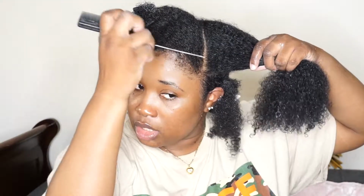So once again, I'm going to take this comb, make a part, get me a nice little section. I'm going to pin that away. I'm going to take that 3-row comb. I just flew that rubber band back there. We're going to take that 3-row comb, make sure that's nicely detangled. We're going to take some more Eco Style gel. We're going to lay it on that part. And we are going to push that to the back.